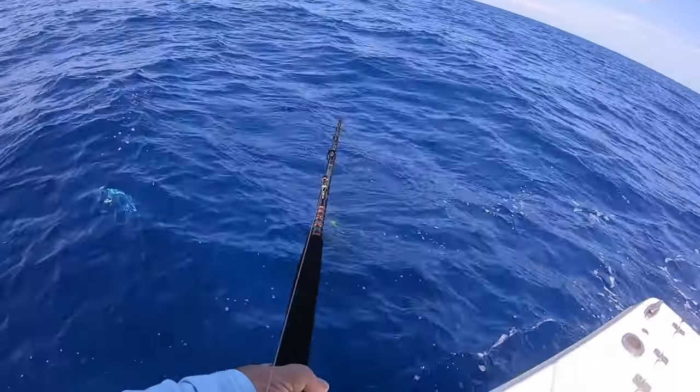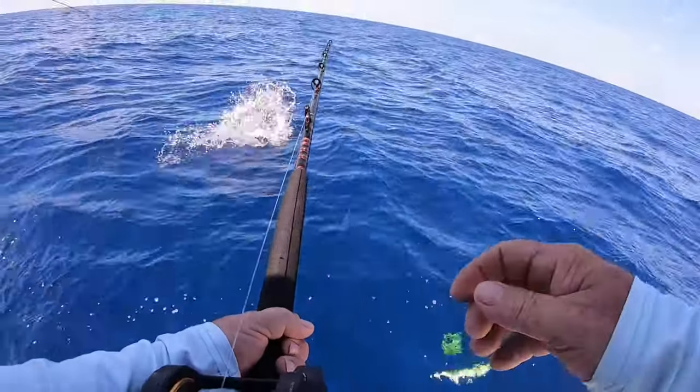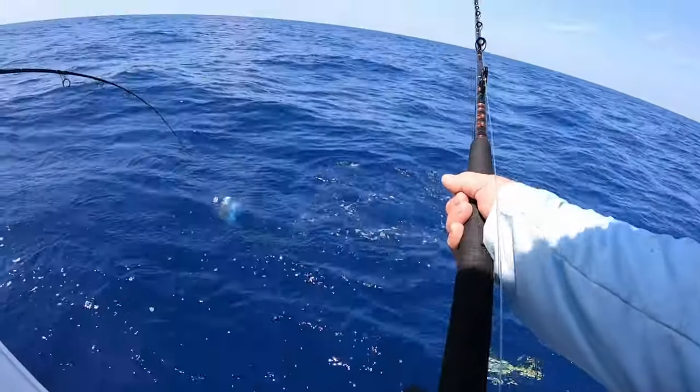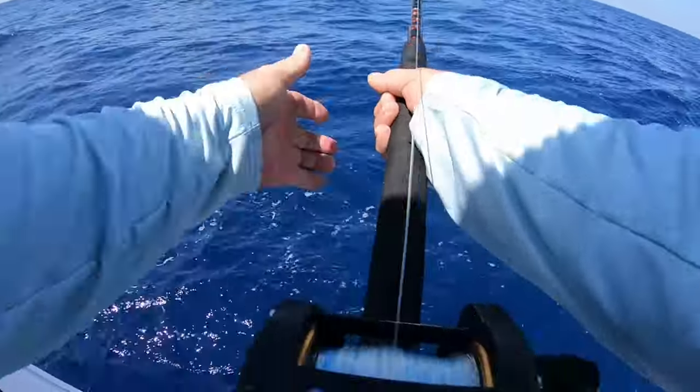Get him coming towards your bait. All right, let it take it. Let it take it. All right, get it, Lisa. Get it in on deer meat. Got it on deer meat. Flip it in the boat. In the boat. Yeah, on deer meat.